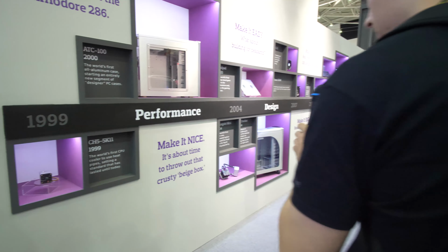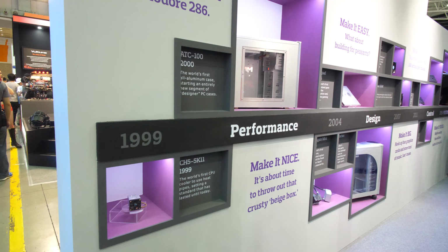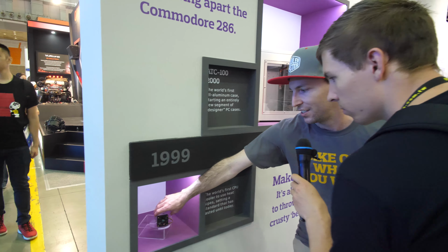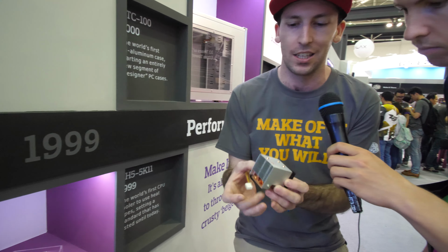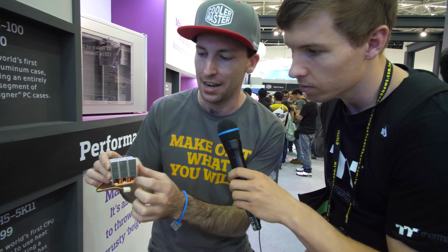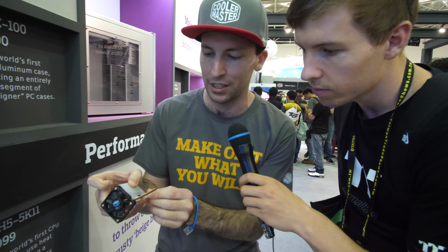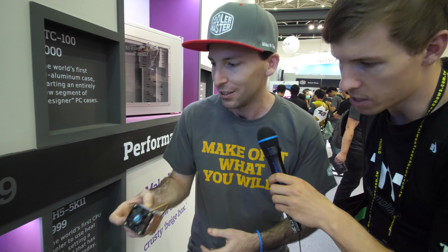Starting off in 1999 with the first heat pipe cooler. I'll just grab it here because it's something special, because it's the only one left in the world. So this little guy is essentially priceless, but you can see the heat pipes coming through, and it's only small, but its thermal cooling capability for back in the day was very, very significant.